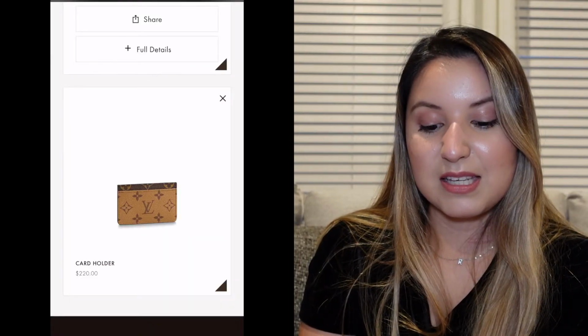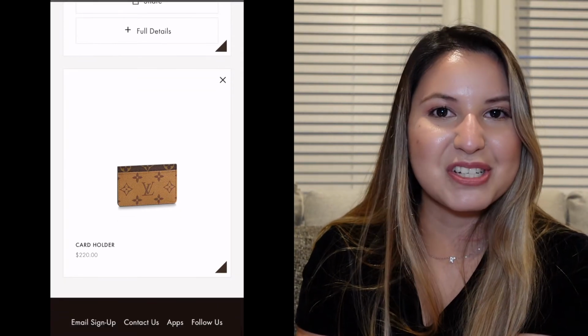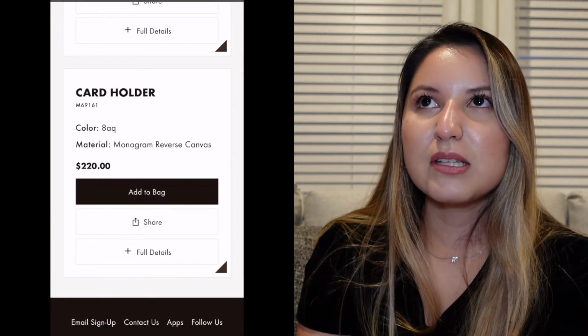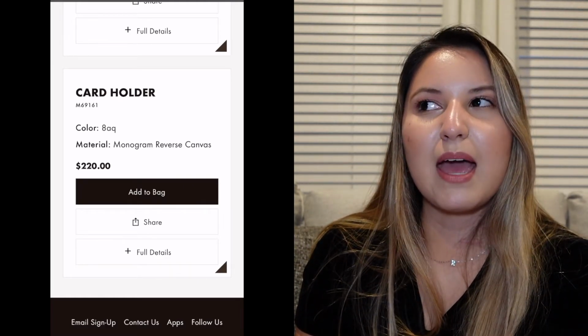So moving on to the last item, this is again another reverse canvas option. This is the card holder. This is the least expensive of the items that I have in my wish list currently. It retails for $220, which I don't think it's too much for what it is. So it actually is add to bag, and it's been add to bag for some time now, like consecutively weeks or maybe like 3-ish months now. I check this quite often, that's how I know.